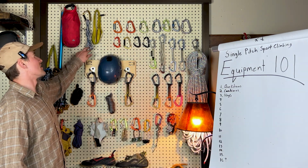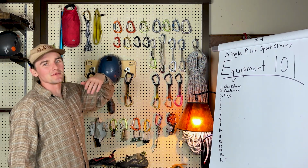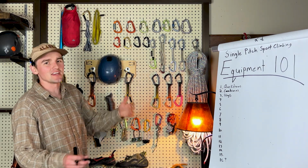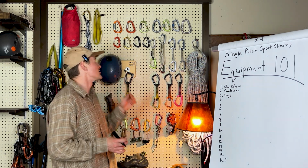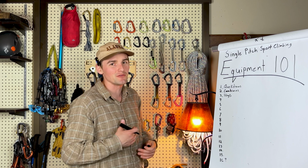3, slings. That's what these things are. Basically a fixed loop, flat piece of material. Usually they come in 60 centimeter, 120, 180, 240 in nylon, Dyneema, and a couple other different types of materials. Very helpful for building anchors in climbing and anchoring yourself into the wall.